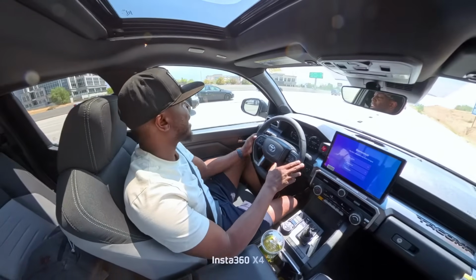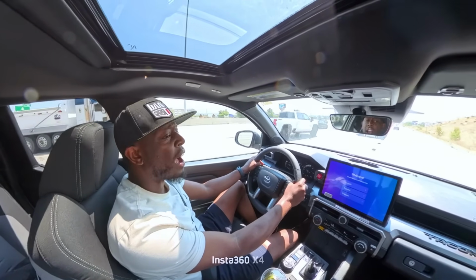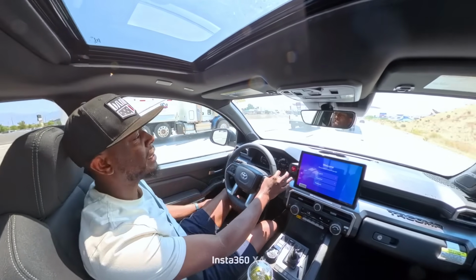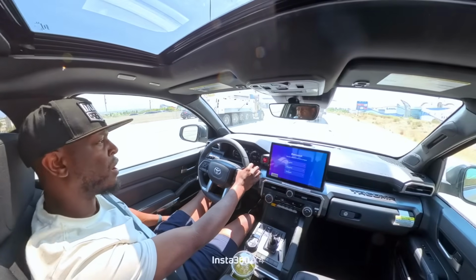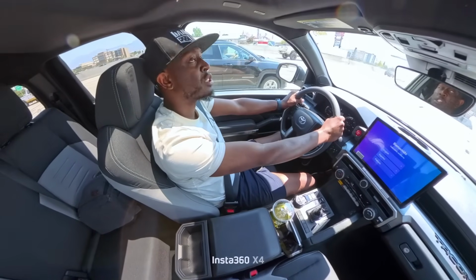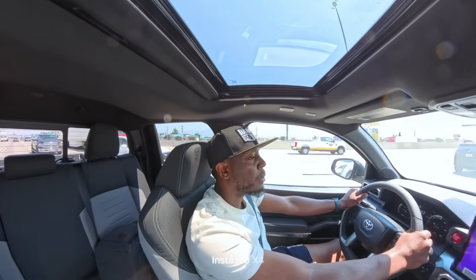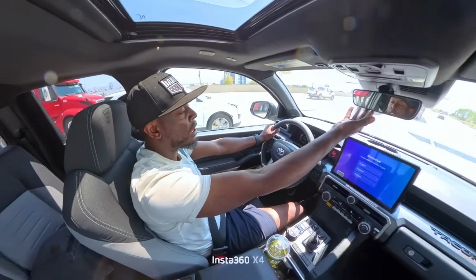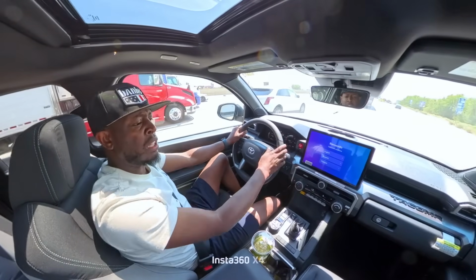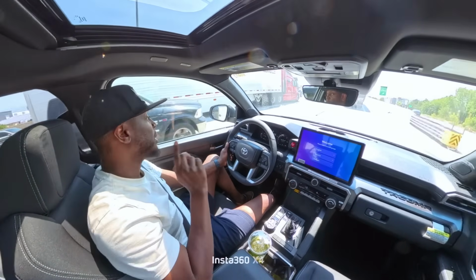When you jump inside this Toyota Tacoma, it feels noticeably bigger. It also has a power seat, 14-inch display. This one has a sunroof, heated seats down below. It also has HomeLink for your garage, auto dimming mirror, but it is significantly more money. That's the only negative.